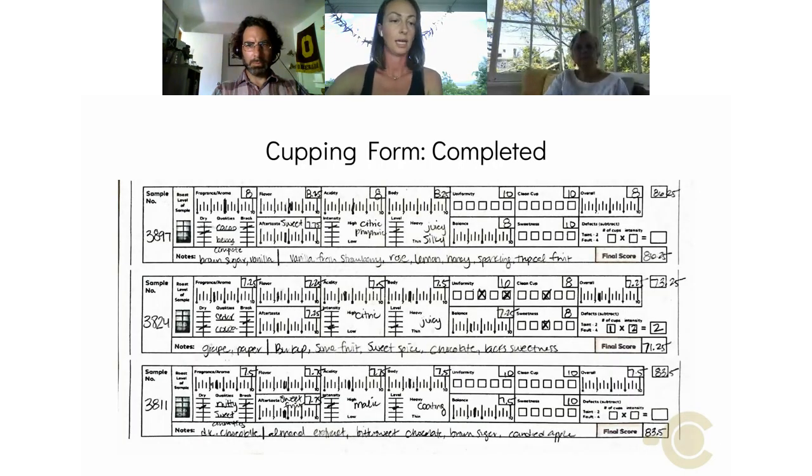This is a sample of a completed cupping form. In case it's difficult to read, I will go over it, and this is where you can reference your flavor wheel. So the first sample, 3897, we have a coffee that scores really, really well with a final score of 86.25.